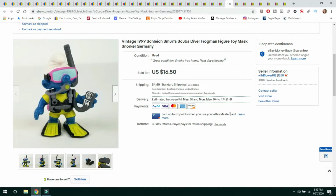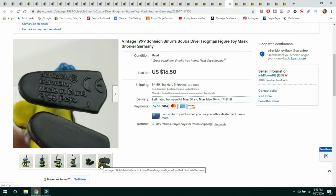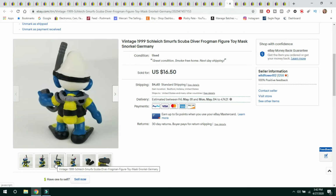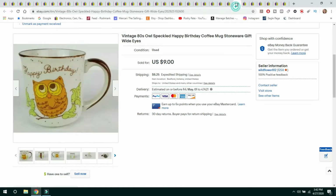A Smurf. This was a vintage 1999 Schleich Smurfs scuba diver, frogman, figure, toy, mask, snorkel. It's made in Germany. Sometimes you're just kind of reaching out there with the titles. But you can see here it was made in China, 1999 Peyo. This one had really cool 90s colors on it. I liked the hot pink, the contrast, and it was like a yellowish lime green. But he sold for $16.50, and the buyer paid shipping.